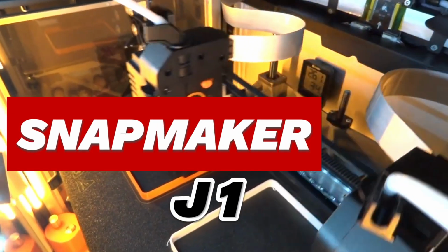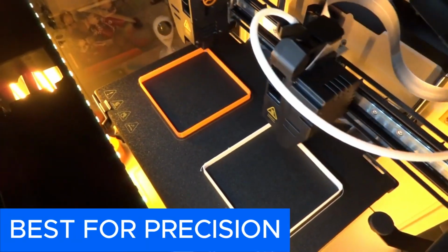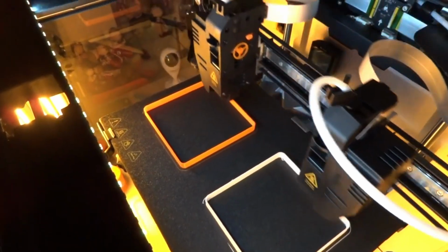Snapmaker J1. This printer stands out from many other dual extrusion 3D printers with its true IDEX system, meaning the 2 heads can move independently. This offers a significant advantage over a single-head dual nozzle system.